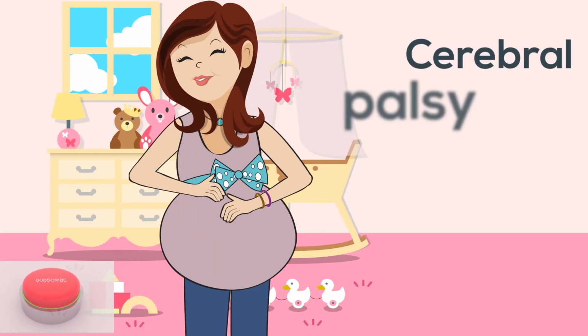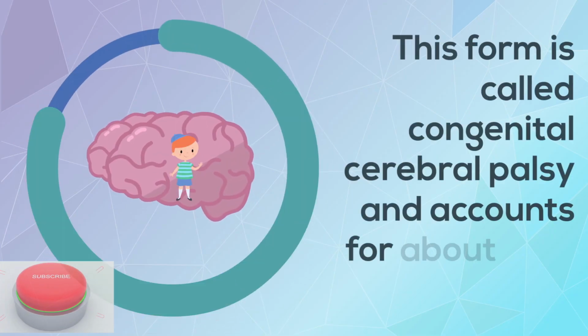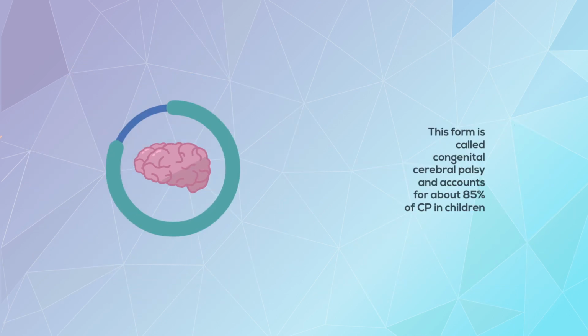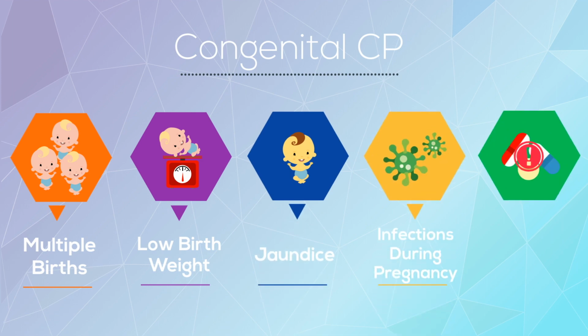In most cases, cerebral palsy takes effect before or during childbirth. This form is called congenital cerebral palsy and accounts for about 85% of CP in children. Congenital CP has been associated with a few things, including multiple births, low birth weight, jaundice, infections during pregnancy, and medical carelessness. But because CP is so little understood, it is often too hard to know what the specific cause is for an individual case of CP.